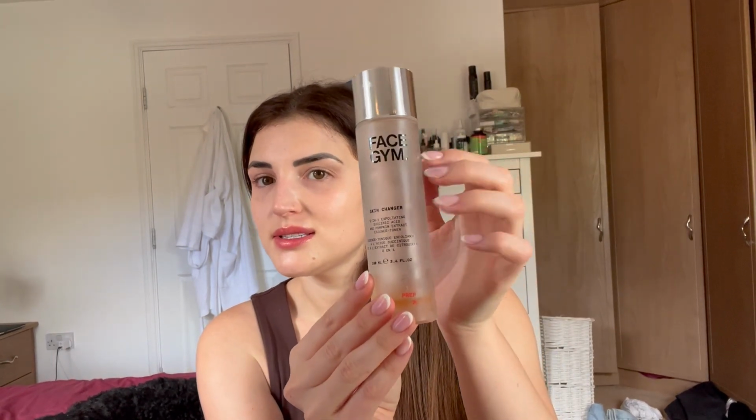Then I used my face gym toner. They call it the skin changer. As you can see, I'm nearly run out, but I'm not actually going to repurchase this because I haven't noticed enough of a difference to repurchase. I think I've said that before in previous vlogs, but obviously you can see it's lasted a really long time. I don't use this one every day because it's an exfoliating one, so I don't want to exfoliate every single day, but that is nice. But I just prefer the other ones like Ren and Pixi Glow Tonic and stuff like that, although I do kind of like that it's in a glass bottle so I can do this.